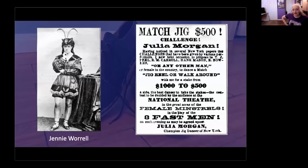Julia Morgan, the, quote, champion jig dancer of New York, took out the following ad, as you see here, between May 12th and May 30th, 1862. Quote, having challenged Julia Morgan, having noticed in several New York papers the challenges that have been given by various performers, I now take occasion to propose to T.J. Peele, R.M. Carroll, Hank Mason, E. Bowers, or any other man or female in the country to dance a match, jig, reel, or walk around with me to a stake from $1,000 to $500. This is 1862. Aside, the best dancer to take the stakes, the contest to be decided by the audience at the National Theater.